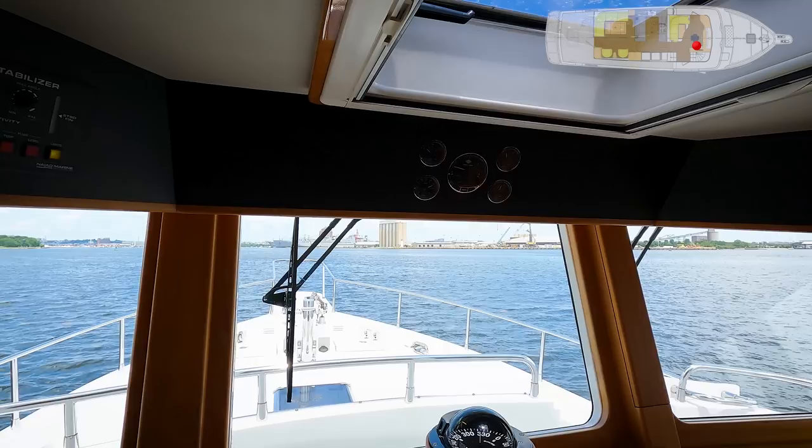Good extra space here. The windows are opening. It's an opening window on port and starboard side. Let some air and light through. The forward windows are all fixed. There are some chart drawers here, storage lockers, bookshelves. There's really a fantastic pilot house for operating the boat. Again, from here, you have the choice of going down to the staterooms, outside to the Portuguese bridge, or up to the flybridge.